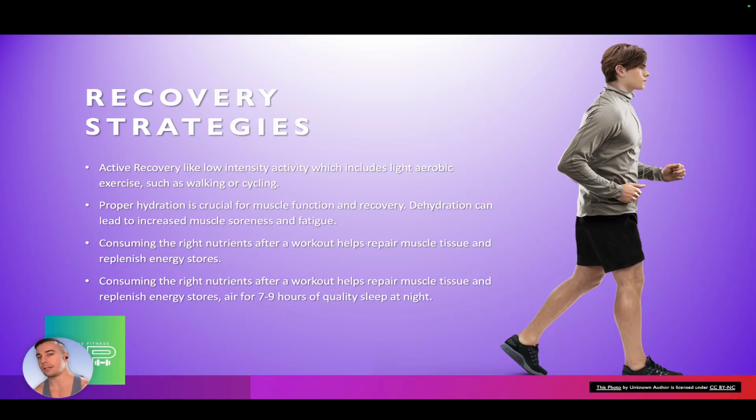Consume the right nutrients after a workout. That helps with repairing muscle tissue and replenishing energy stores. This is protein and carbs. Good types of protein: lean meats, we've got protein powder, you've got snacks like Greek yogurt. Anything of that sort is a good way of helping with the nutrients for muscle repair.